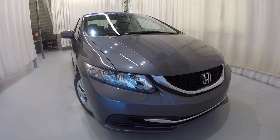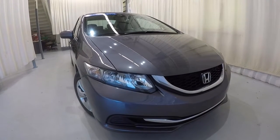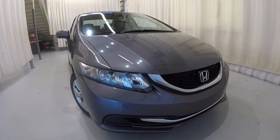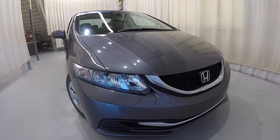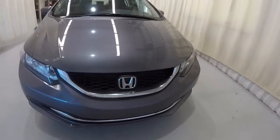Alright, today we're featuring a 2015 Honda Civic LX. It's a certified unit with 37,000 miles on it. It's got a clean Carfax and one owner. Alright, I'll go ahead and give you the walk around of the vehicle.